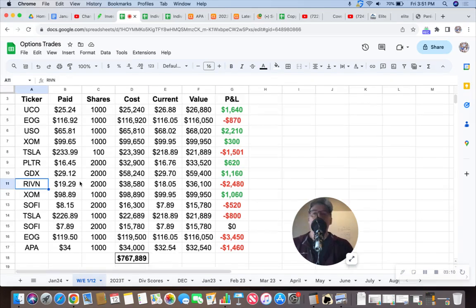Oh boy, Rivian. Why would you even? So you got Tesla and Rivian in the same week? Yes. Hello. I did. I don't know. It looked like it was bottoming. Apparently not, because I bought 2,000 shares at $19.29, and it's at $18.05. So that is Chinatown to the tune of $24.80.